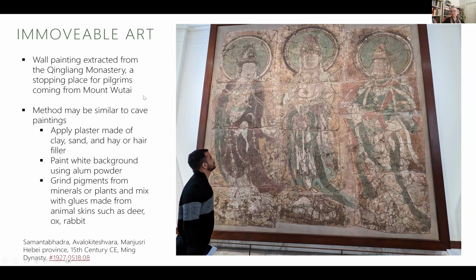which was a very popular place, Mount Wutai. So Mount Wutai is a very, very important pilgrimage place for Buddhists. It is said that Manjushri, the transcendent bodhisattva of wisdom, resides on Mount Wutai, and so it was a place of many, many pilgrimages. And this monastery was one of the way-seeking places, one of the stopping places for those pilgrims. And it was a very beautiful, beautiful piece.